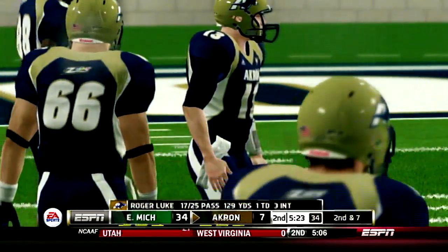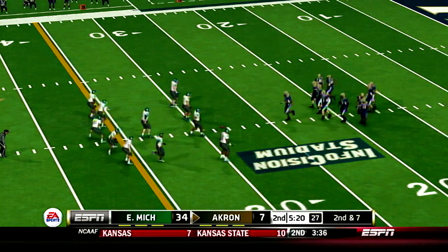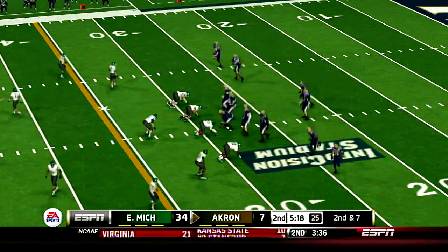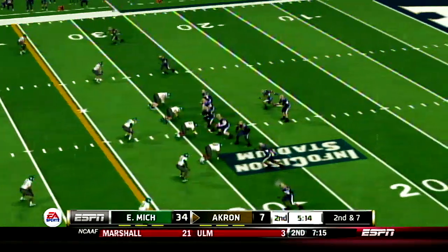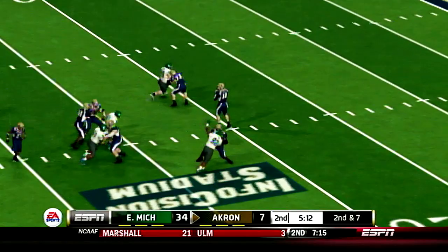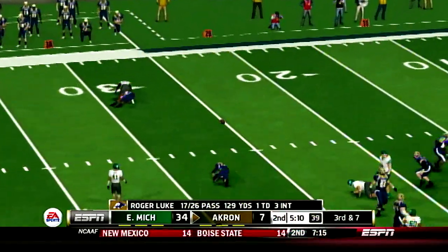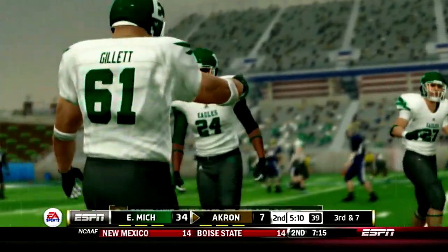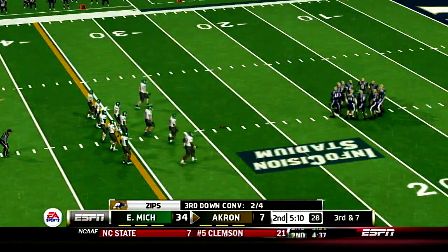That'll make it second and seven. Second down and seven coming up here. Ball on the 28-yard line. Fires quick out to the receiver, and he can't make the grab. That makes it third and seven.